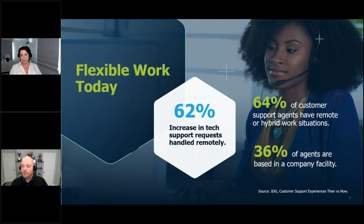What's interesting also is that one of the biggest changes in the day-to-day experience for these contact center agents is the heavier use of collaboration tools to help solve some of their support issues. So 56% actually of our survey respondents said they're relying on collaboration tools now more than ever to help get work done.